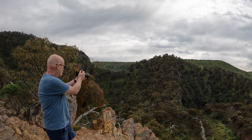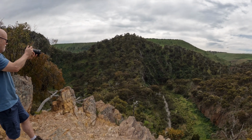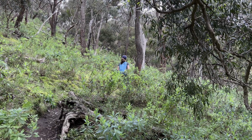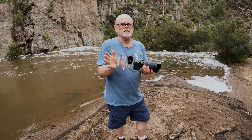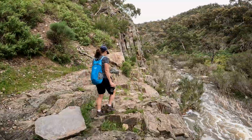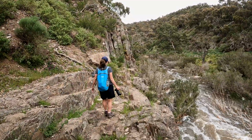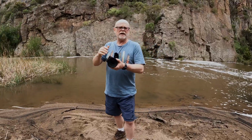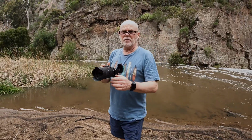There is a fair bit of extension on the barrel here, but that's fine. It's not a light lens, but if you wanted a lens that does everything that you want, this is perfect for that. And that's the main reason why I think you'd take this away, say for travel or something like that, because it's got that massive range from sort of zoom right the way into very, very close at 300mm.